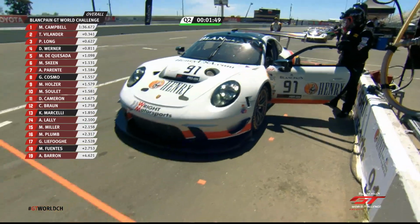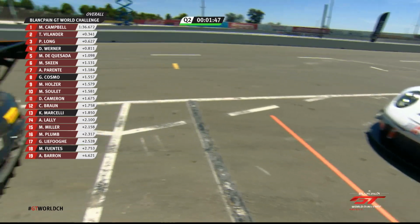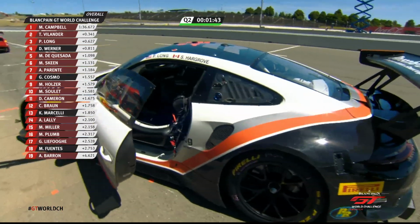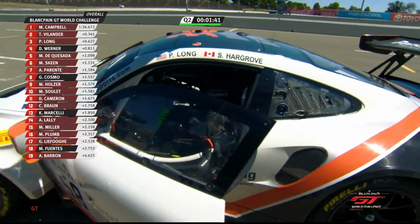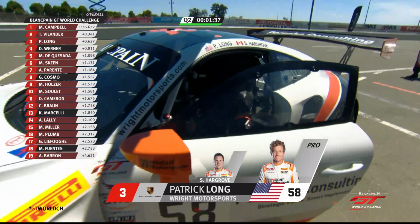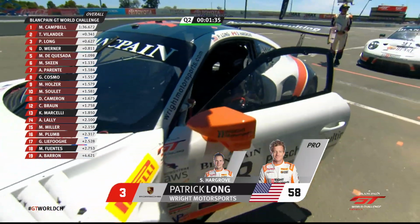That lap from Campbell is a statement. Isn't it? That was superb. And I tell you what, for R Ferry Motorsport, pole for Molina, front row for Vielander. They have the championship lead by 1 point. And the Bentleys, everyone thought that might be the car here. Well, guess what?